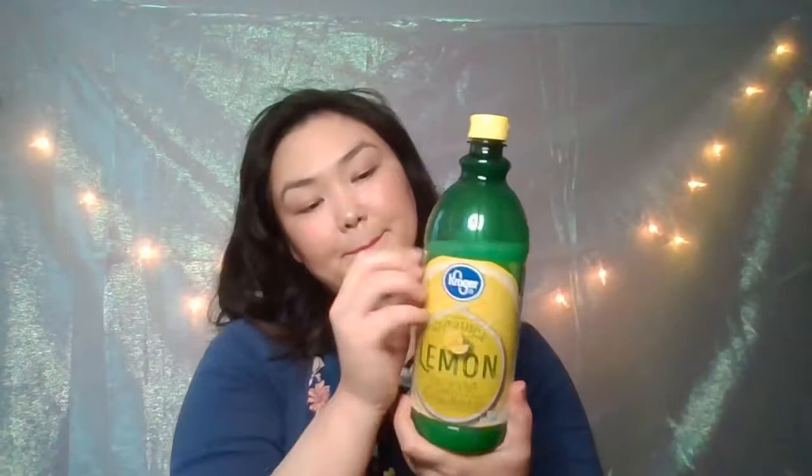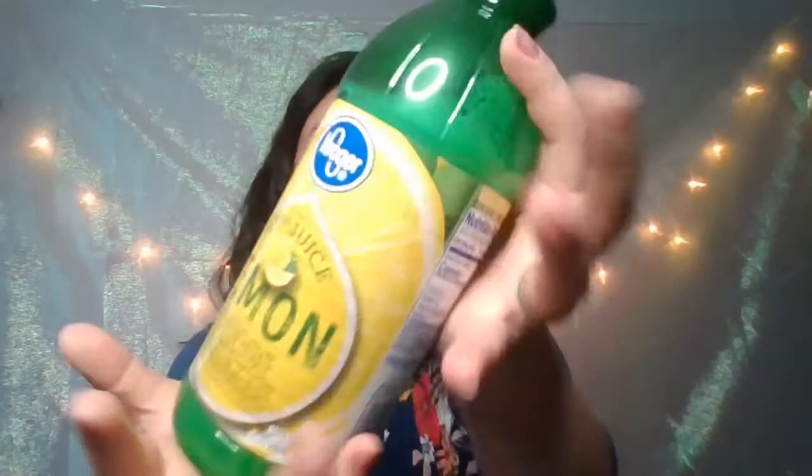Contains 100% juice. Lemon juice, concentrate, water. Refrigerate after opening. Put that there, and we already made like a gallon already.